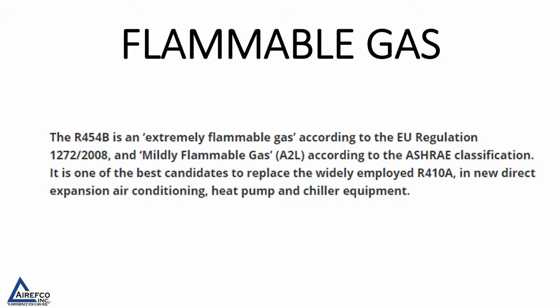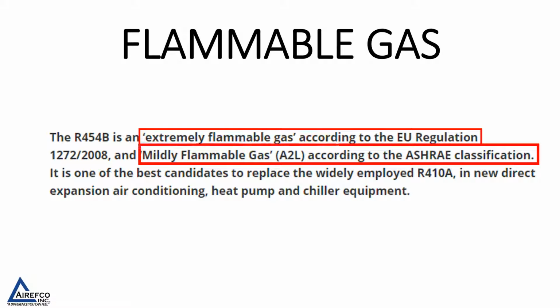R454B is listed as an extremely flammable gas by the European Union regulation. ASHRAE and the A2L classification list it as a mildly flammable gas. It is one of the best candidates to replace the widely employed R410A in new direct expansion air conditioning, heat pump, and chiller equipment.